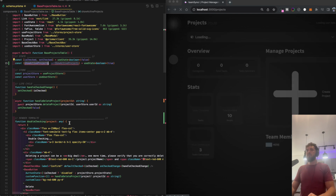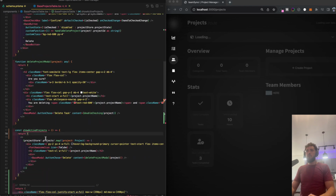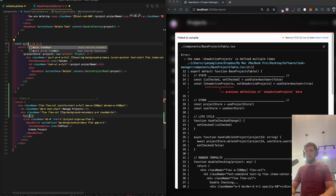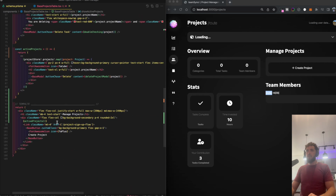And I'm gonna take this piece of state. We are lagging so much because the, oh, I see show active projects. We'll rename this. I did not realize. We'll just name it to active projects. There's a lot of different ways to skin the cat on this one. So I'll just put it here and say show active projects. And we'll just make it a ternary. And then on the other side of it, we'll have inactive projects.